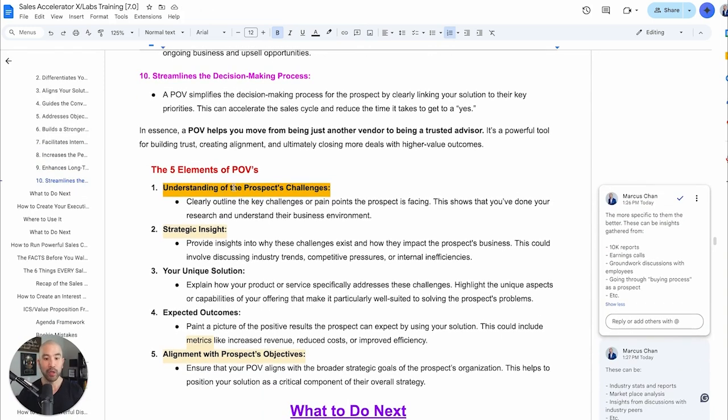So the first element is the prospect's challenge. You want to be able to clearly outline the key challenges or pain points the prospect is facing. This shows you've done research and understand their business environment. Now, you can have some basic ones that are a little more generalized for your actual persona, but for each specific deal and opportunity, you want to obviously do your homework and go super deep so you're able to get super granular with a point of view of their challenges.